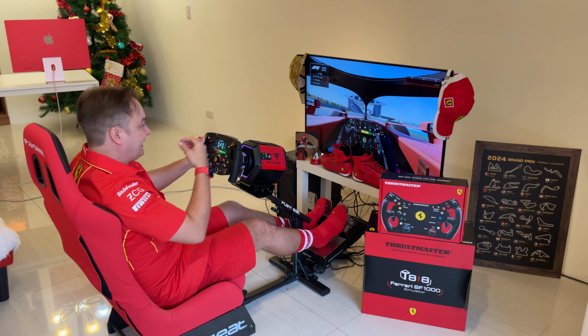Are you ready for the hot lap? Let's go! Okay, so let's see what will happen here.